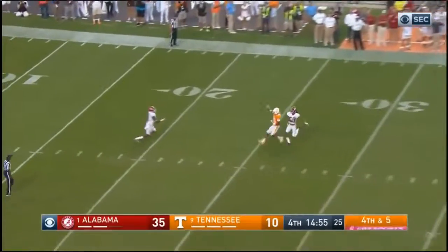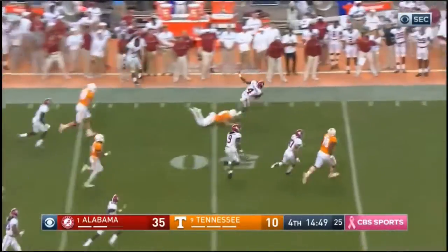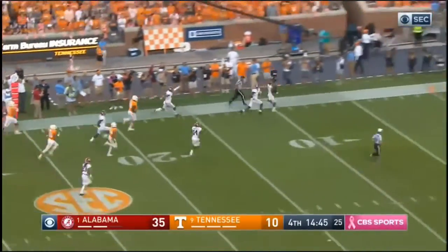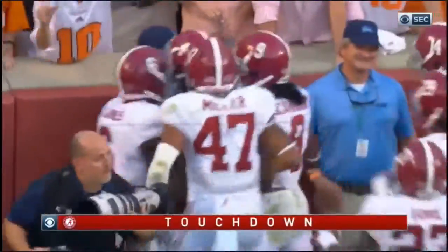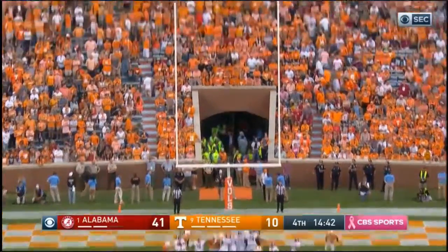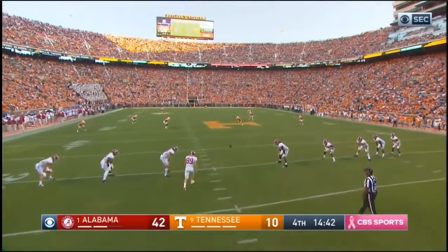9th punt, Trevor Daniel. Eddie Jackson. Eddie Jackson. Have I mentioned this is Eddie Jackson? Touchdown, Crimson Tide. 41-10. Just watch. Scoring is outscoring Tennessee's offense 14-10.